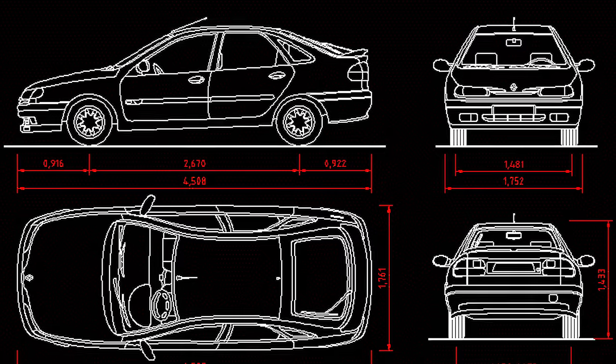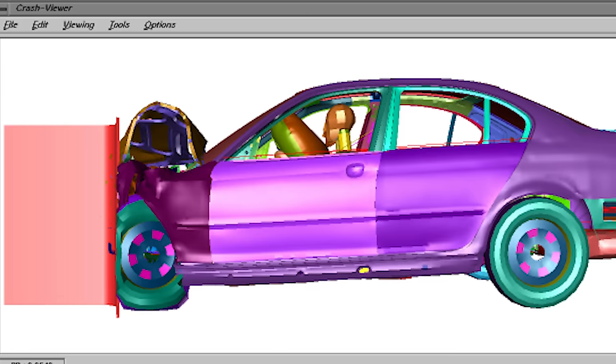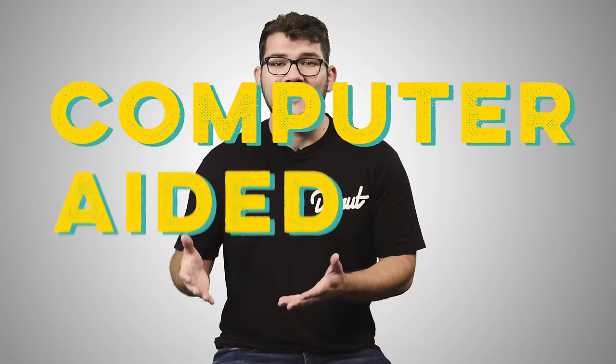By the 1980s, automakers had access to the levels of computing power that would allow them to digitally design a car and model its crash behavior without having to actually build and crash an entire car. Computer-aided design, or CAD, led to the development of new ways to meet government regulations on passenger vehicle safety.